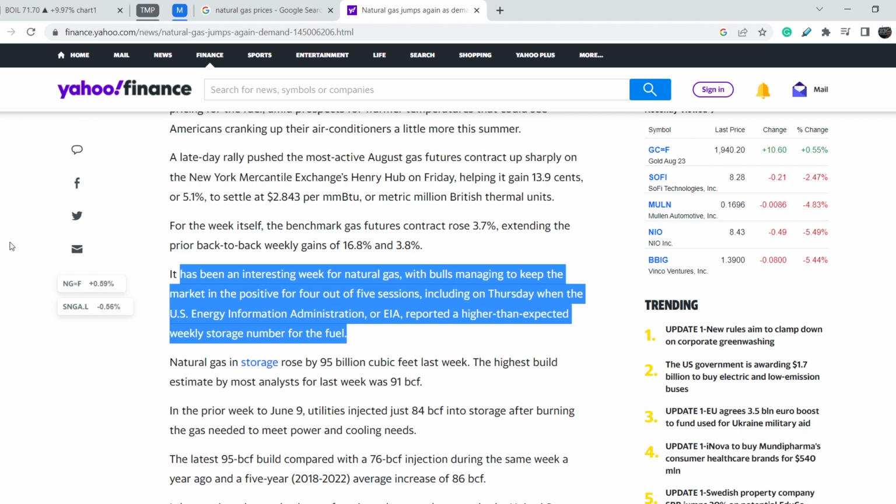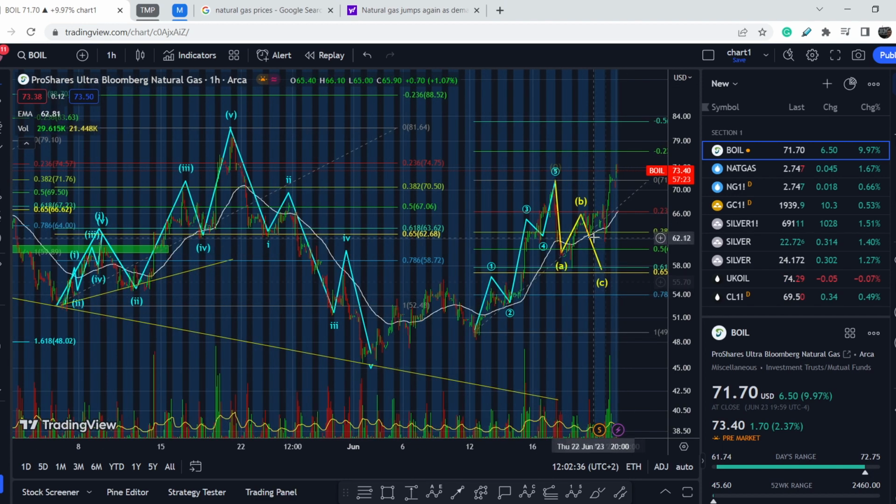And right now we still don't have any positive news from Norwegian exporters, and this means we have lack of supply with quite high demand, and that is why we have this movement to the upside.